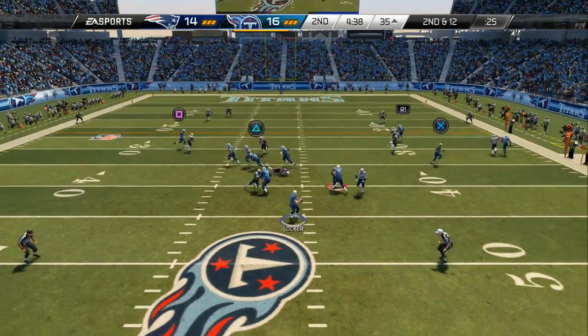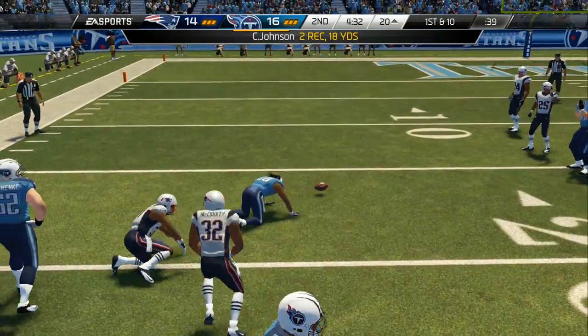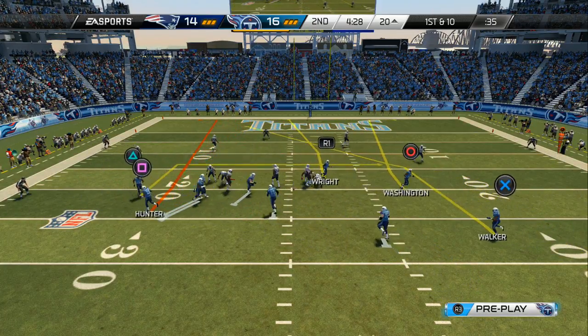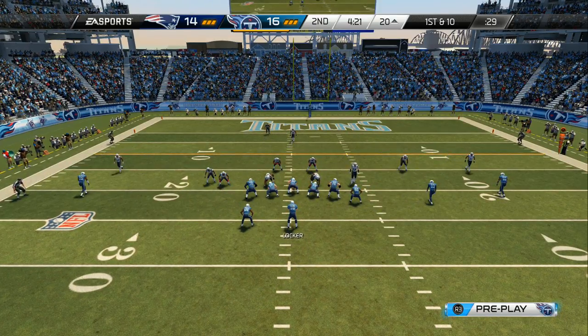Second and 12, into the open flat. Caught. Was going to be made, but he's beyond the first down marker. The best way to keep the other offense on the sidelines is just keep marching down the field and picking up those first downs. What a good job by the offense.